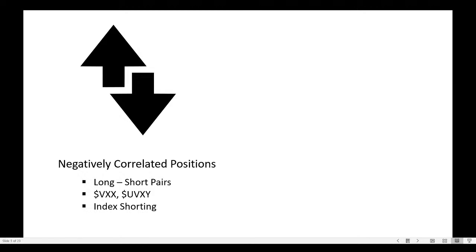And there's a whole bunch of different types of hedging positions, from long-short pairs where you pick two stocks that move almost in the same direction. They have an almost perfect correlation. You take a long position in one and a short position in the other, and you're hoping to make money from the relative performance between those two instruments.